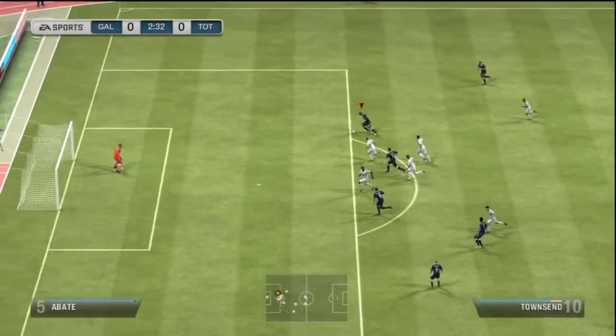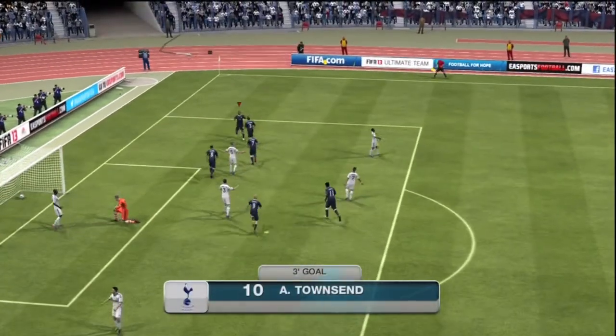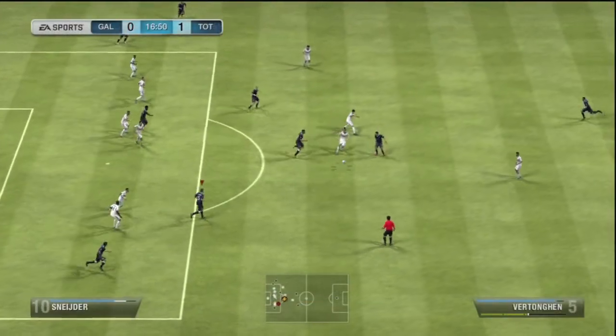But in the 3rd minute, very early on, Andros Townsend takes a shot that hits off the post and manages to go into the back of the net. And that was with his right foot, and he's only got a 3-star weak foot, so we were pretty fortunate that that ended up going into the back of the net.